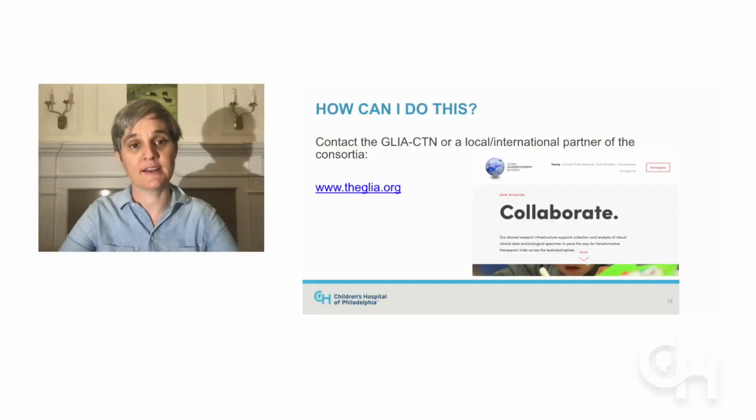One way is to contact your disease foundation, in this case, the Pelizaeus-Merzbacher Disease Foundation. You can also contact GLIA-CTN or a local international partner of the consortium by going to www.theglia.org. Go ahead and look for the sign that says collaborate, and then ask to participate. There'll be detailed information for how you can contribute to these efforts.